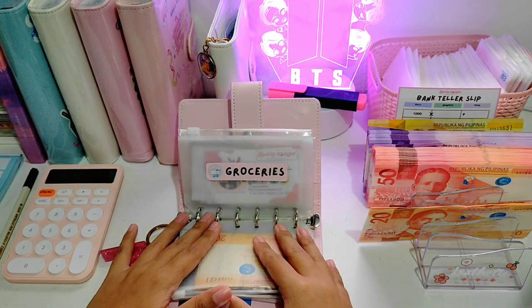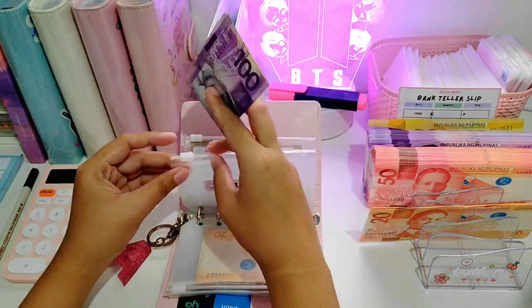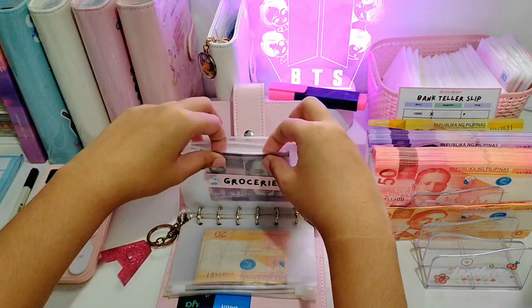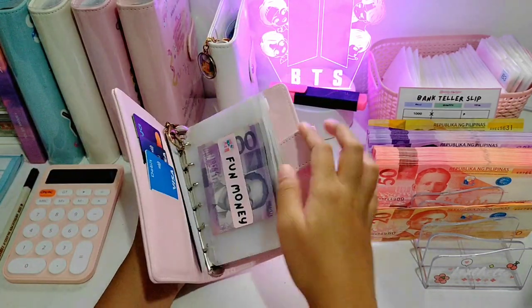And last is our groceries. I'm going to put 100. Okay, I'm done with this one.